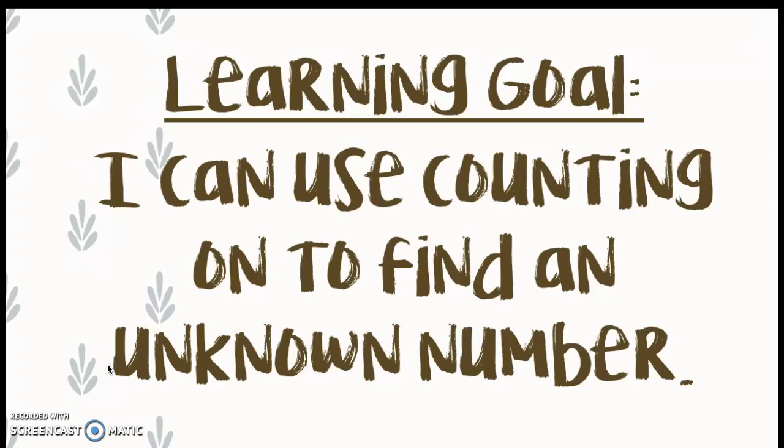Our learning goal for today says, I can use counting on to find an unknown number. So far we've just been counting on to find the answer. Today we're going to use counting on to find an unknown number. Well, that sounds awesome. Can't wait, let's go.